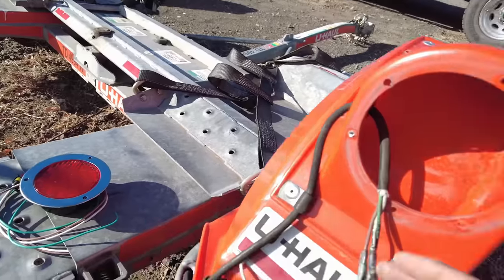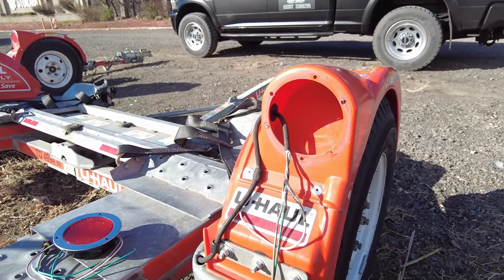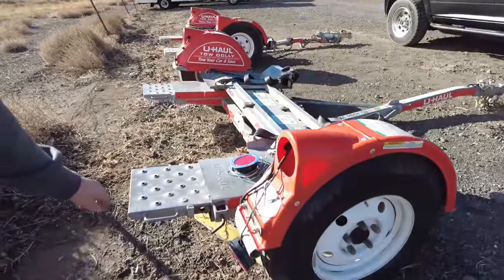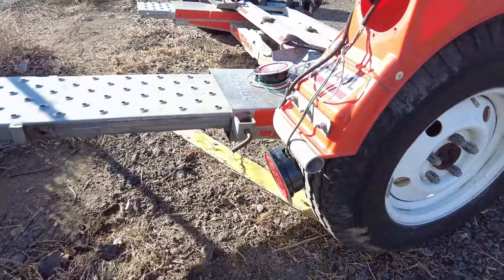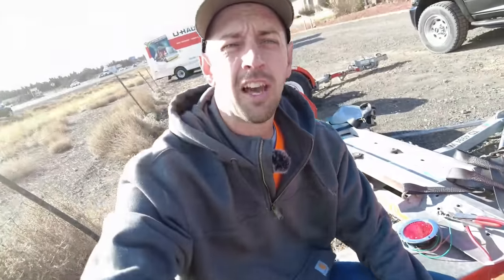We just got a wire onto here and then put it all back in place. Okay, so a pro tip for working on these tow dollies. If you pull the ramp part way out, you've got a place to sit down and do your wiring. Very handy. Okay, so here's one of those things that makes me feel kind of dumb.